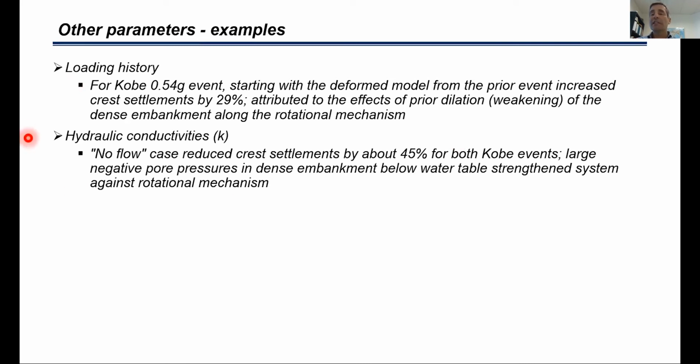And then hydraulic conductivities. This was an interesting example of it's not easy to tell what's conservative sometimes. So one sensitivity study is we did a no flow analysis case. This is common in practice sometimes. You don't have to estimate permeabilities if you just say there's no flow. And so it's pretty common to do that. And if you say you have no flow, we actually get less crest settlement. It was about 45% less for both Kobe events. Normally you think that if you turn off flow, turn off drainage, you should get more displacement. In this case, you don't.